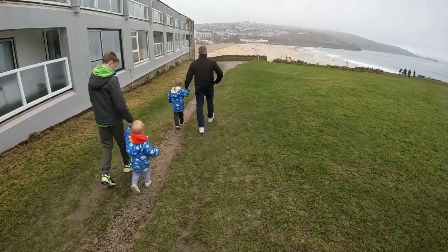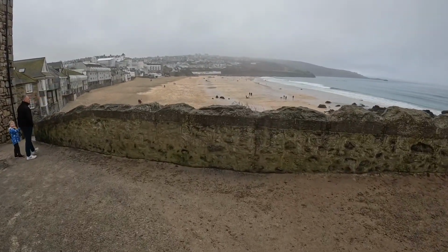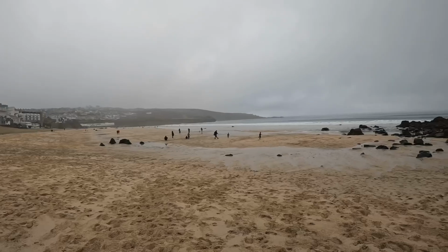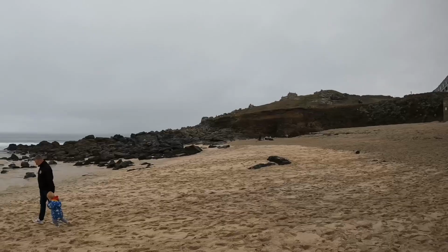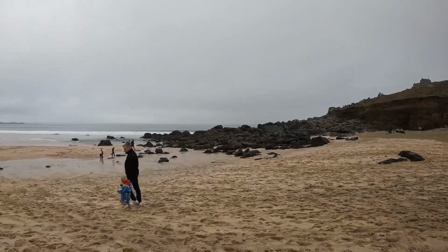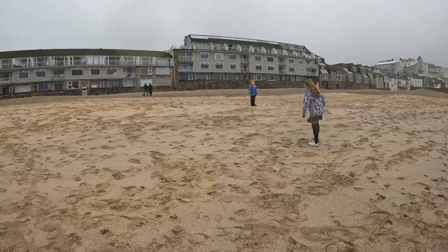After this, we headed just over the road to Porthmeor Beach. This is the best thing about St Ives. All of its main beaches, town, harbour and the island are all within very easy walking distance of each other, which makes for a lovely afternoon out. The beach is backed by the iconic Tate St Ives. Porthmeor is a popular beach with tourists and locals alike.